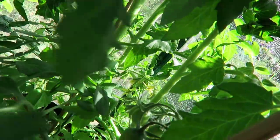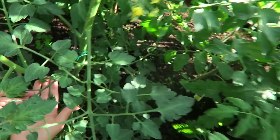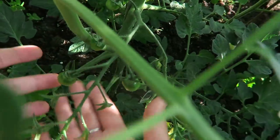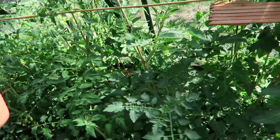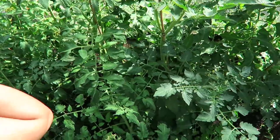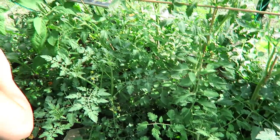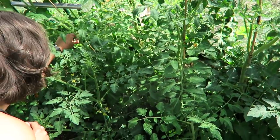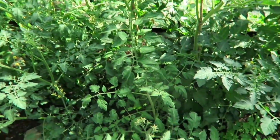Okay. And we have more. We have some here. But we have overall a lot of flowers. So for sure, we're getting tons of tomatoes. Tomatoes grow pretty well here. Yeah, a lot of tomatoes. I have been pruning them all the time, almost every day.